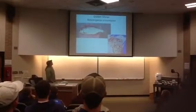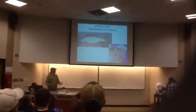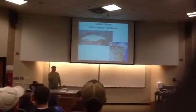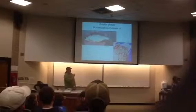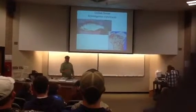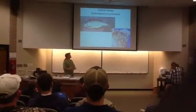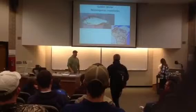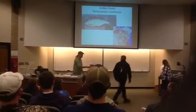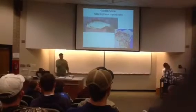Right? Golden shiner. Everybody knows golden shiner, I hope. I meant to put a picture of this on here, but this was the one that I stumped somebody with the John Lyons app. Below about 2 inches, these guys have a big, broad, dark gray stripe down their side. Any questions? And you'll see them in lakes all over the place.